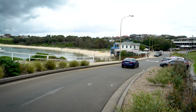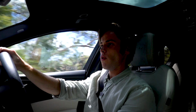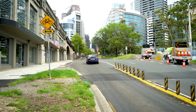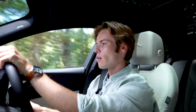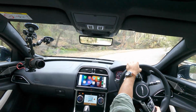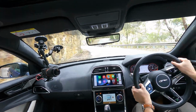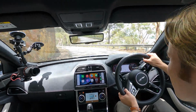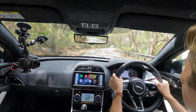Now, I'm in S mode in the gearbox, which is nice to use, and I'm also in dynamic mode to start off with through these twisty sections of road. And I'm going to get into the gears a little bit, just get a feel for this little torque band that we have. 400 Newton meters isn't nothing by any means. Oh, fantastic. It gives you really good power delivery, but what I would love is a mild hybrid system just for the down low part.